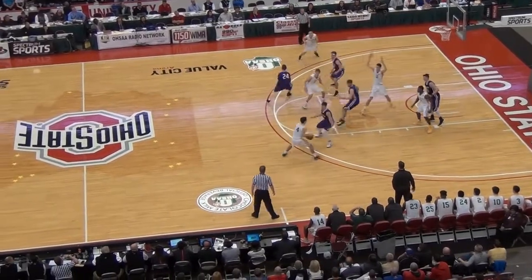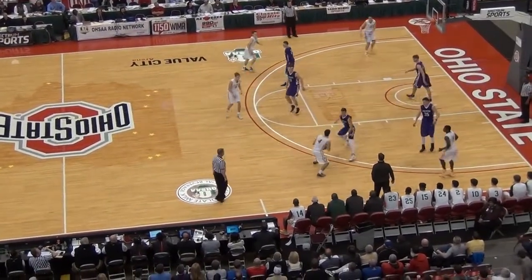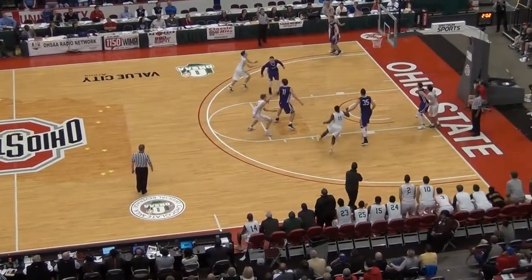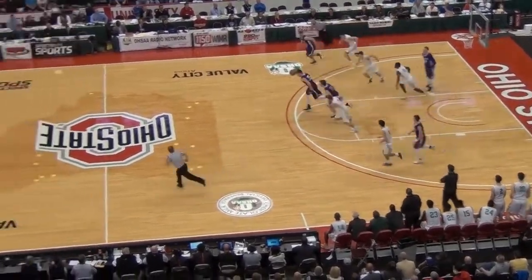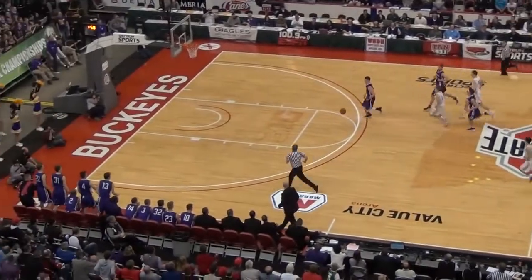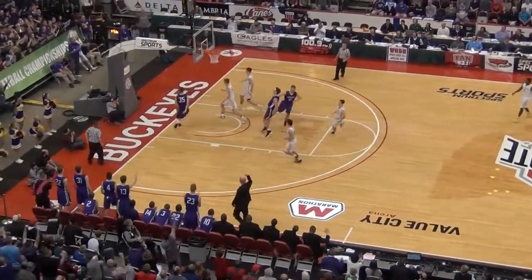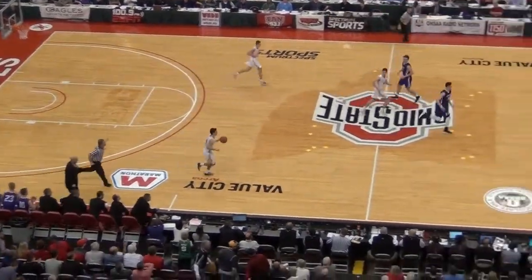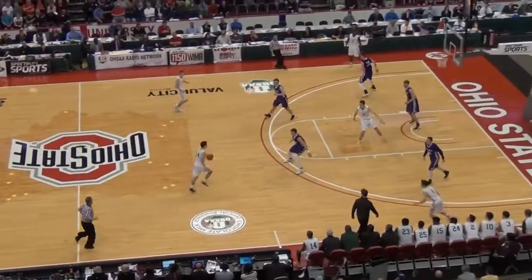Schmock looking for help. Down low, nothing there. They kick it back out to him. Schmock crossover, finish into the corner. Chambers open, wide open 3. Off the side of the rim. Out comes Kyle Young. Kyle Young has been cleared for takeoff. Wham! Jackson 72, St. Ed's 57.